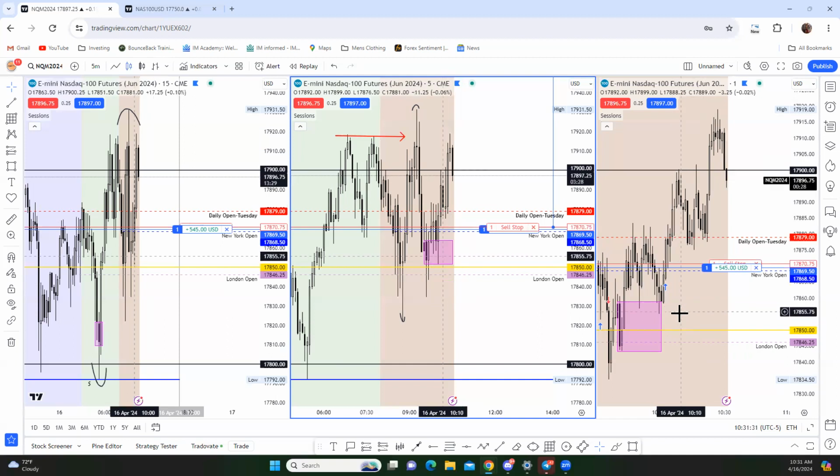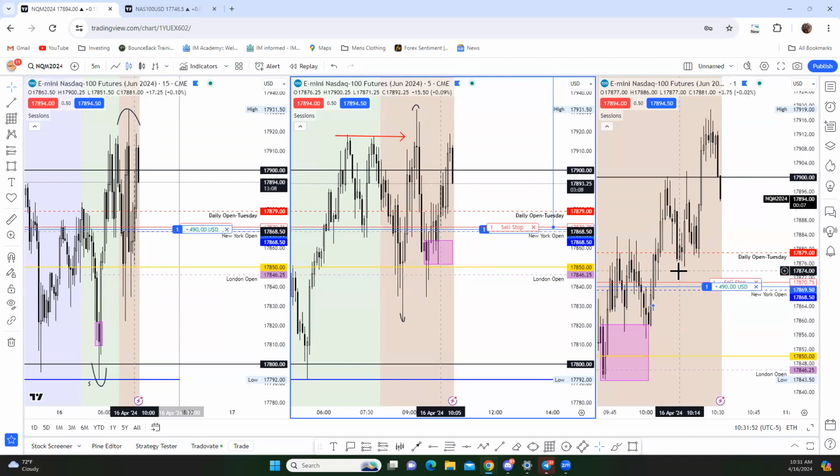They could come right back below New York Open, but I just don't want to experience a loss on this one today. So if I can just be patient and see if 15 price can ride. I'm just looking for that hour to close above 17.9. If they can't close above 17.9, then I have no idea what they're going to do.